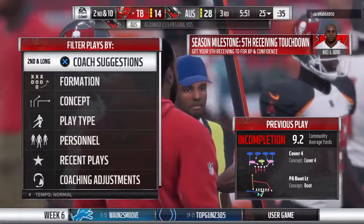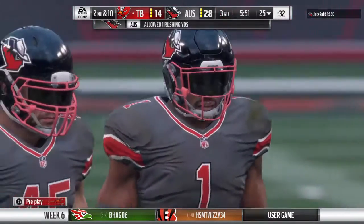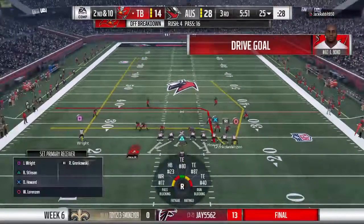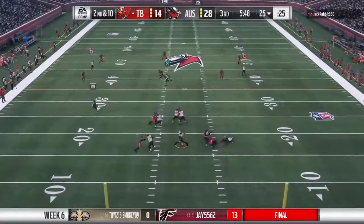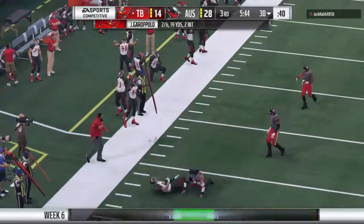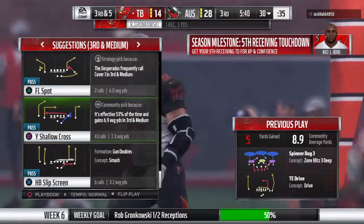And that one falls incomplete. Looked like he might have had position there, but he couldn't hold on to it at 2nd down. Garoppolo to try again on second down. Open man left side is Gronkowski. And he'll be brought down right at the 30 here. That catch good for 5.